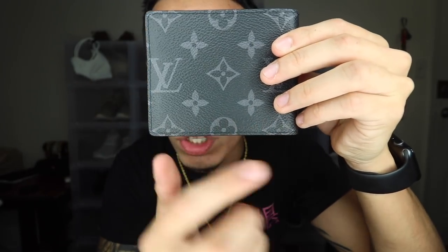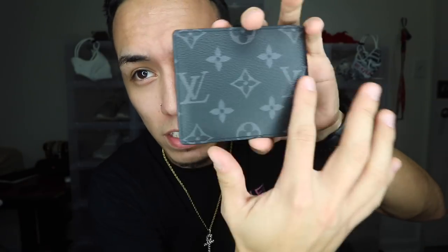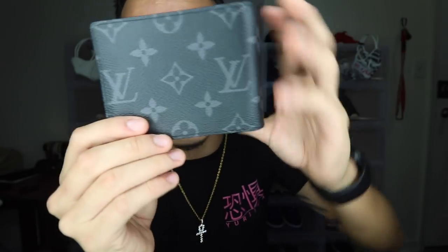There's no flaws whatsoever. And when you look at the monogram, I don't know how they got it on there. It doesn't raise or anything. It's not embossed or debossed. It's just in the leather. I don't know how they did that.